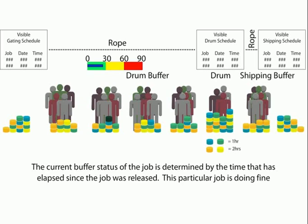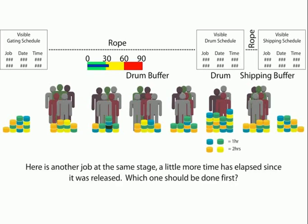However, here is another job at the same stage. A little more time has elapsed since it was released. For this, we are saying that the green band of the buffer has been utilized. Now it is in the yellow band, but it's still located at the same place. Which job should you do first? But natural. The job which has consumed most of its buffer time is on priority. You should do that first.